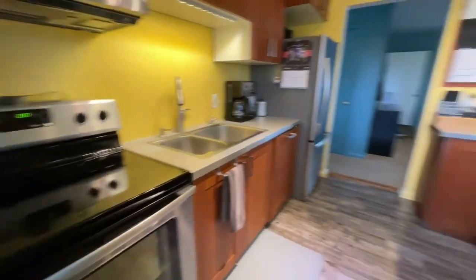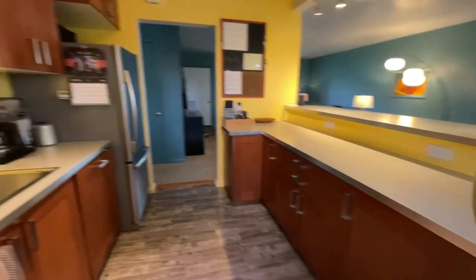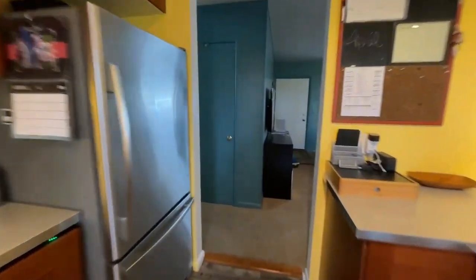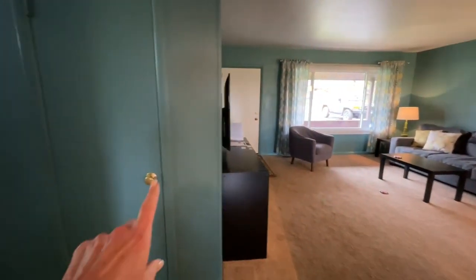I have no complaints about this kitchen. It's actually a nice layout, nice size for the size of this house. This is a pretty small house. So let's take a look at what this is gonna be. Closet space, yeah, there's your little coat closet. So your living space here, and your coat closet is right here.